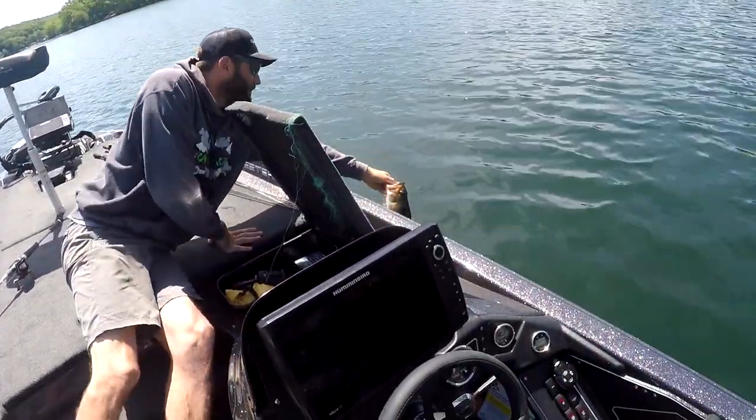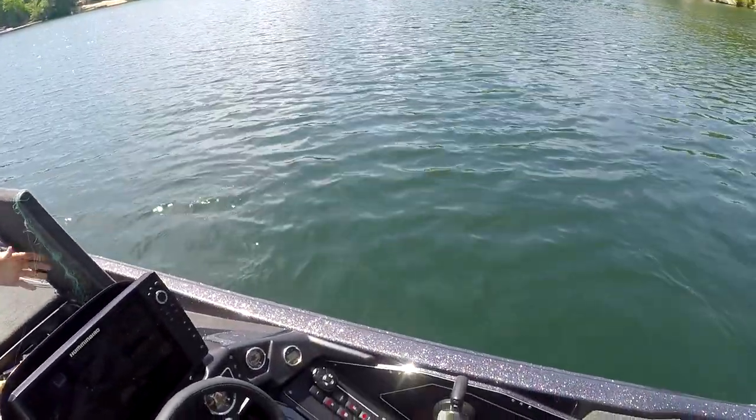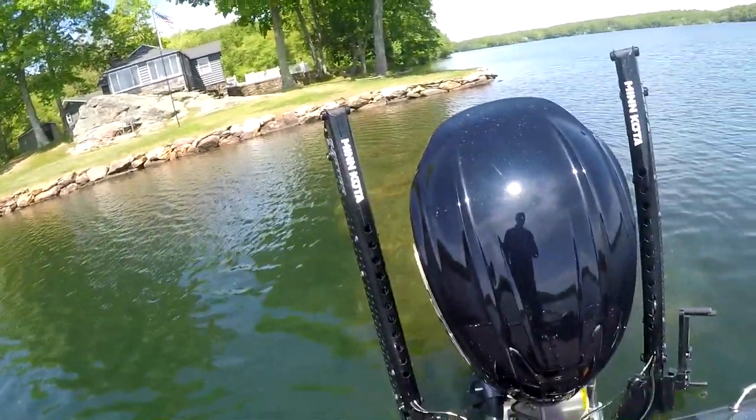That's a nice fish. That's a nice fish. No, that is a nice fish. I agree. Beautiful, beautiful. Precision cast, side fishing, Metacraw. That's what I like to see. Good. Oh, be careful not to bump the rock back there, bro.